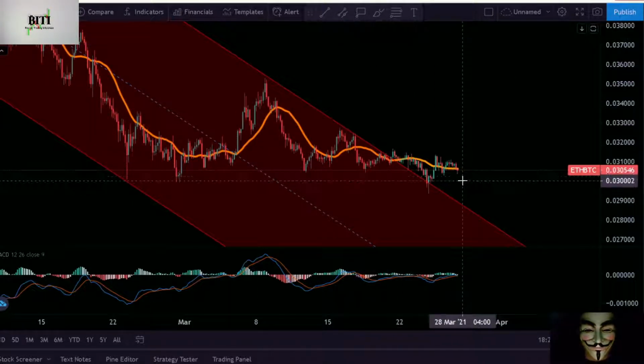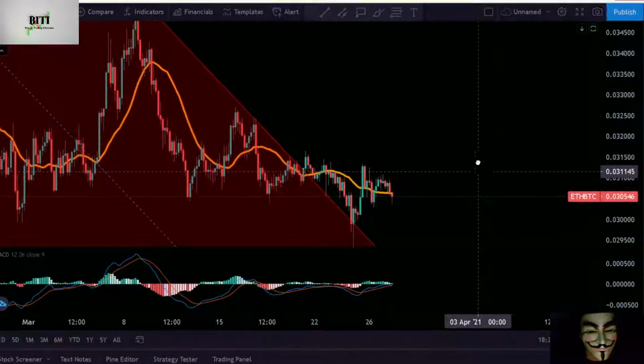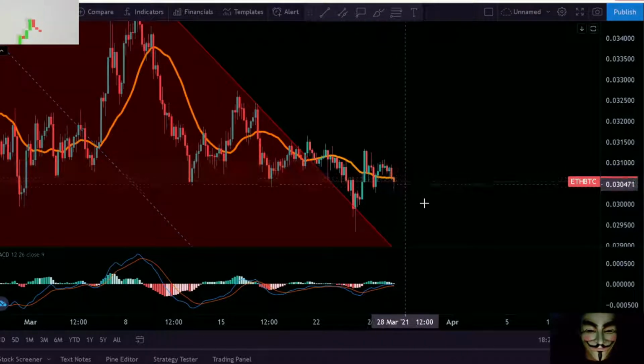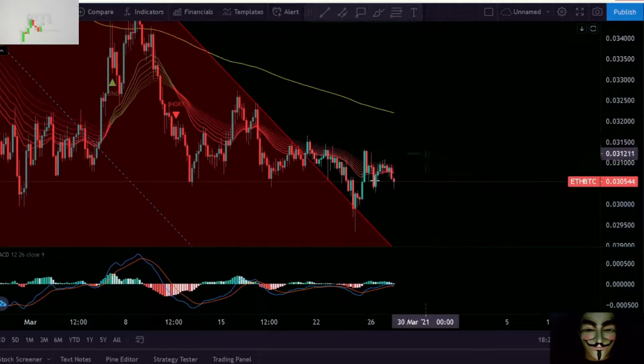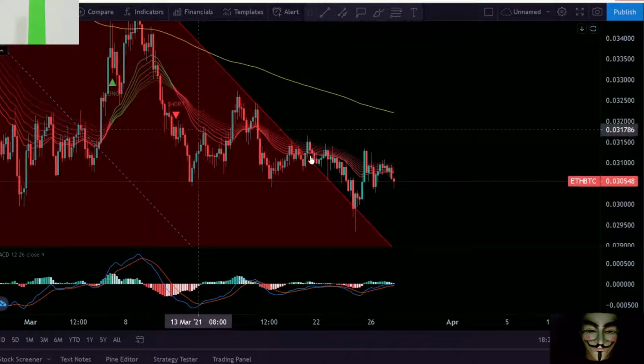The MA21 is here, and that's another thing. You can see it. Momentarily, it is a resistance. It was a support here, very nice against Bitcoin. Momentarily, it is a resistance. And what is the EMA ribbon telling us? The ribbon band is momentarily not so good. It is also a resistance. It is a red one.